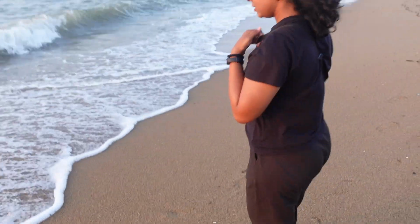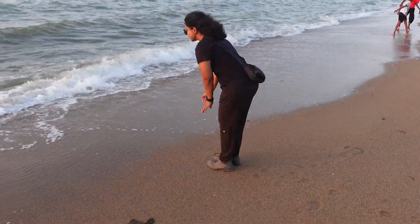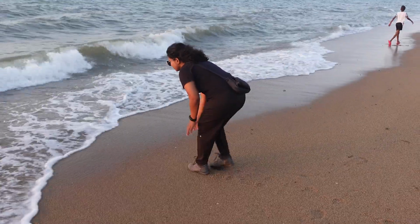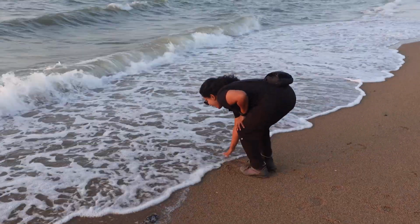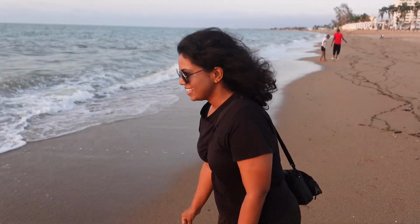Now we're on the beach. One more time. It's our first time seeing the Atlantic, and also the first time we're gonna touch a cold ocean body. Okay, let's do this. We're wearing shoes, so we can't really get into the water, and we're so fully packed too. So let's just do with the hands. It's cold! What? It's cold!